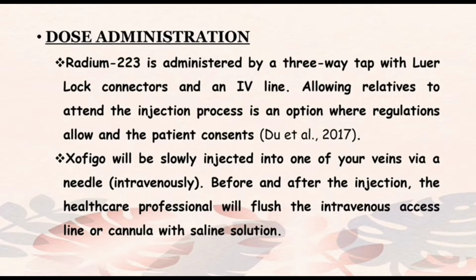When administering, two staff members, which is not necessarily two doctors, should be present at each injection to ensure that the radioactive material is handled correctly. Radium-223 is administered by a 3-way tap with lower lock connectors and an IV line. Allowing relatives to attend the injection process is an option where regulations allow and the patient consents.